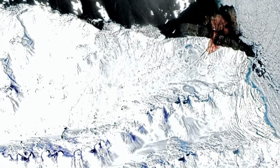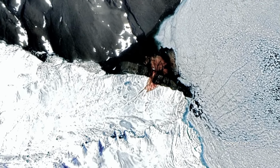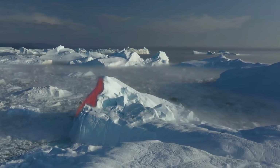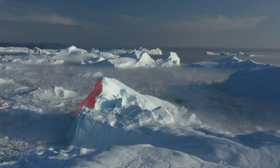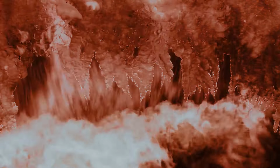You will quickly notice this blood-red waterfall among Antarctica's endless, dazzling white landscapes. Don't worry, it's not blood. For many centuries, the waterfall has been painting snow in a bright red color. The stream flows straight out of a white iceberg. Let's look inside and find out what's happening there.